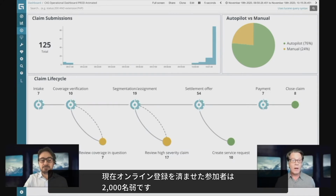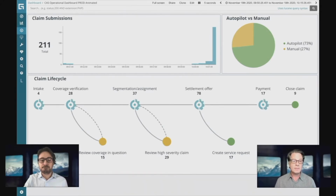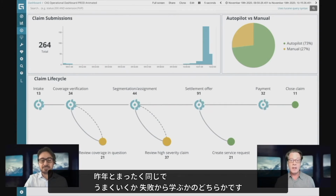Looks great. We have a little under 2,000 registered participants online right now, and depending on participation levels, we might see up to around 2,000 claims. So far, so good. Yeah, I mean, just like last year, either we're successful or we learned something.